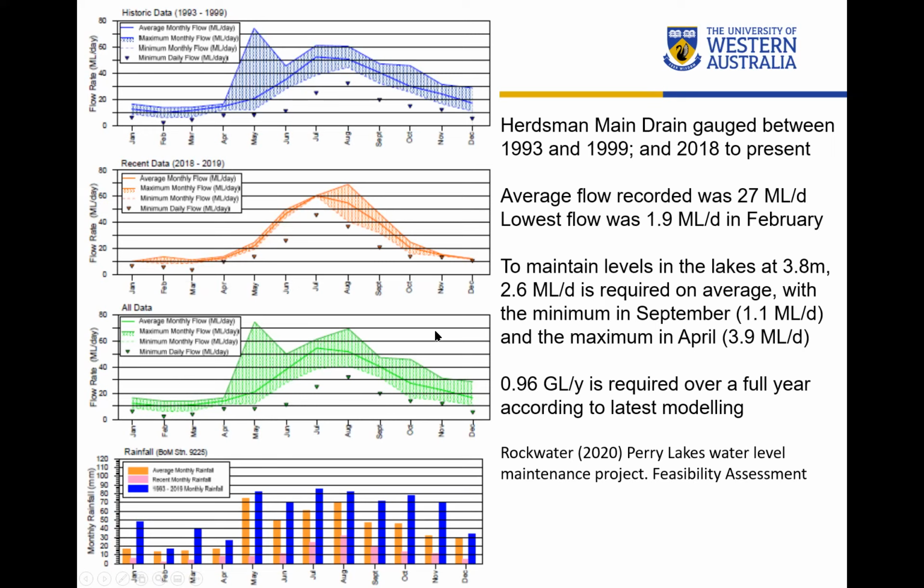So that's quite reasonable. 2.6 is really quite low in the scheme of things. The minimum you'd need in September is 1.1, and the maximum, if you're just going to do it, April would be the time you'd try and get as much water down as possible. And when you add it all up over the whole year, it's a little bit less than what they call a gigalitre. It's 1 billion litres of water. So you need about 1 gigalitre of water to keep both lakes topped up to about 3.8 metres for the whole year round.